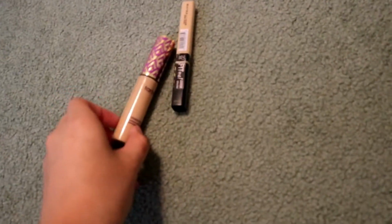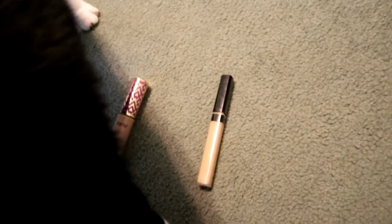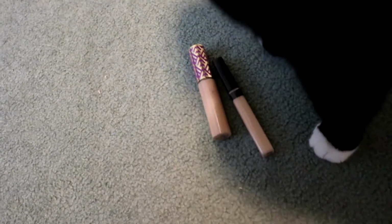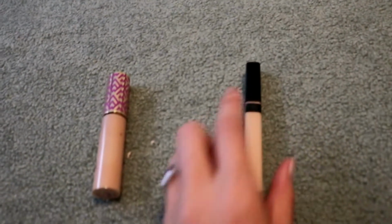Okay, now I have two different concealers. I have the Tarte Shape Tape and then this new one that I got, which is the Maybelline Fit Me. So, okay, Martin, your turn. Pick me a concealer or walk away. That's fine. Look at concealer, Martin. Now Crow just wants to play with Mr. J. Crow, you helped me last time. Come here, bud. Look at these concealers.